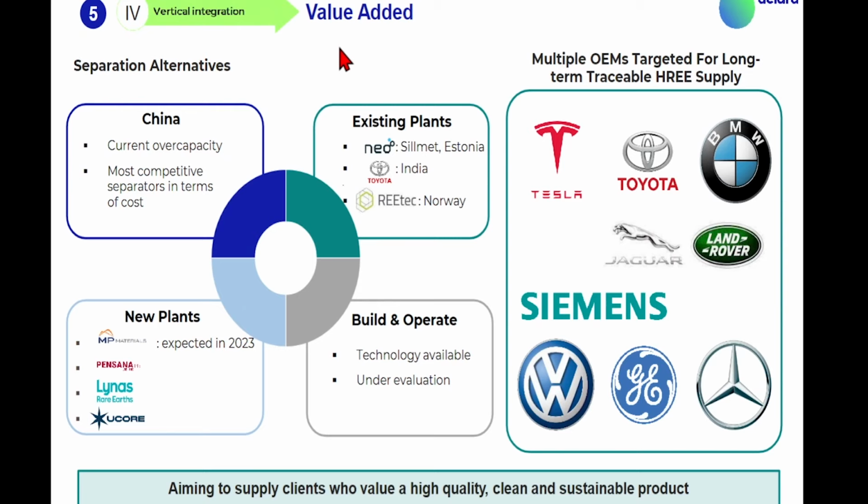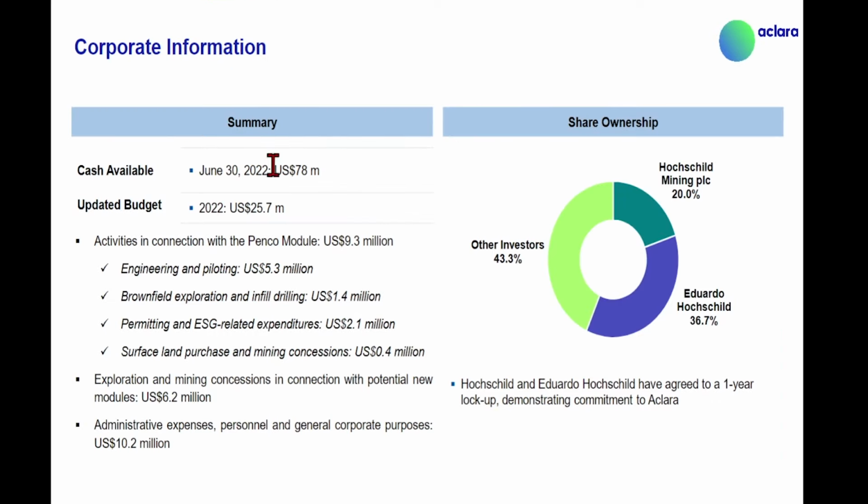And then value add, so separation alternatives. China, they're currently at overcapacity. Existing plants, they have NEO, Toyota, and REE Tech, that's in Norway. Build and operate, and then of course we have new plants. So aiming to supply clients who value a high quality, clean, and sustainable product. Multiple OEMs targeted for long-term traceable heavy rare earth element supply: Tesla, Toyota, BMW, Mercedes.